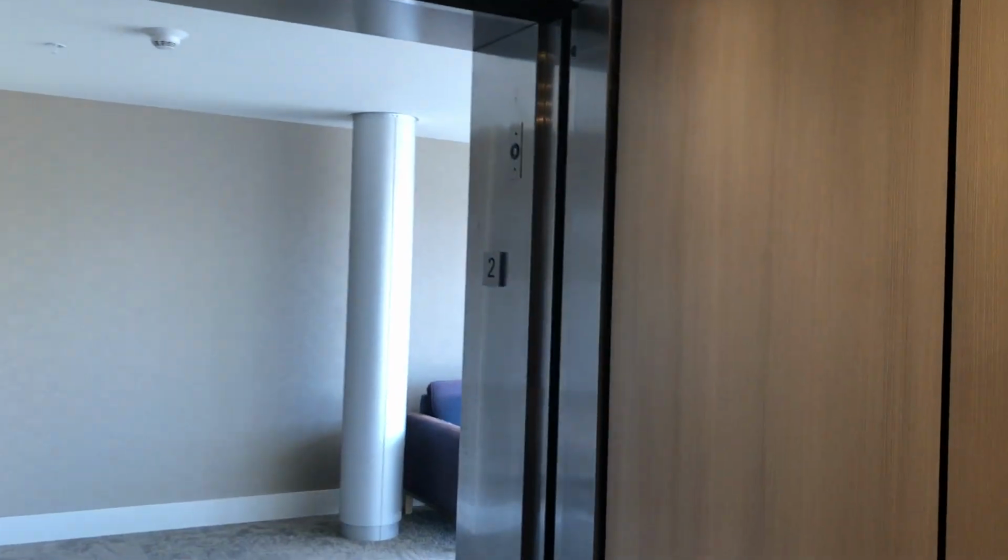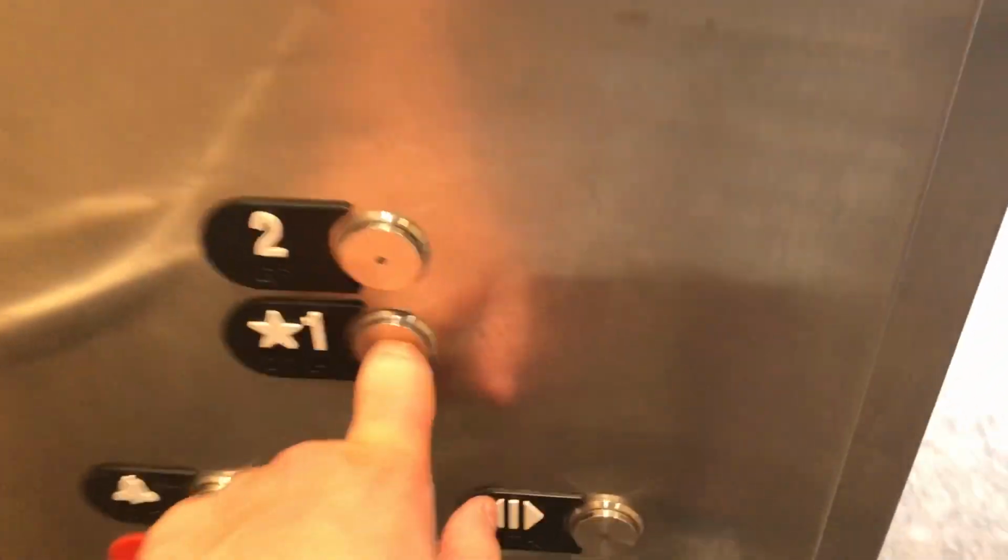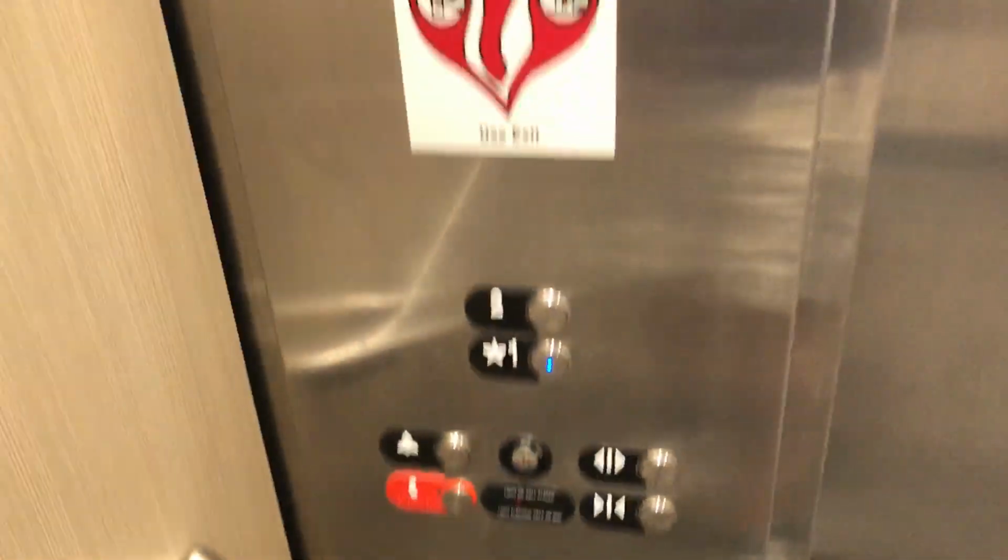It's MRL, all right. Hotel custom braille, not the Otis braille. We'll come back on one. That's the Otis braille though. And you found it's a basic hospital-sized cab. I thought it was not MRL the first time I was going, but it's actually MRL. That's the whoosh sound.